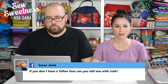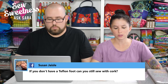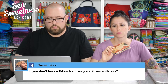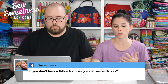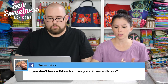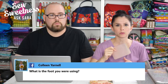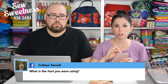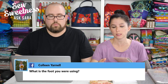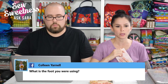Susan says, if you don't have a Teflon foot, can you still sew with cork? So the thing about the cork fabric is, depending on where you live and the humidity, some times of the year I can sew cork with just my regular sewing machine foot. But I noticed when I was sewing the rose gold passport cover the other day that it was kind of dragging a little bit, so I switched out to my Teflon foot. If you don't have a Teflon foot, you can use a walking foot instead. It will give you the same outcome as far as sewing.